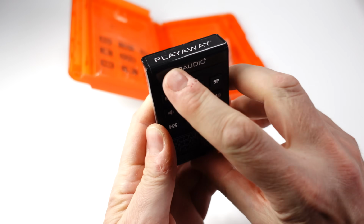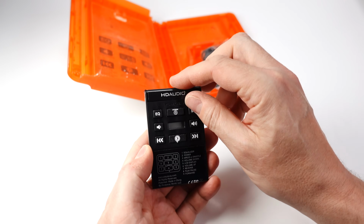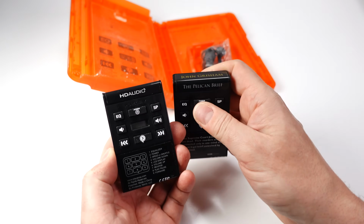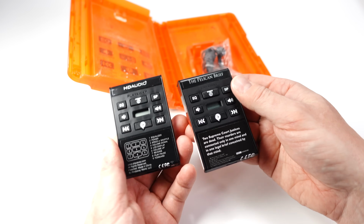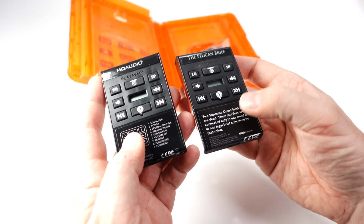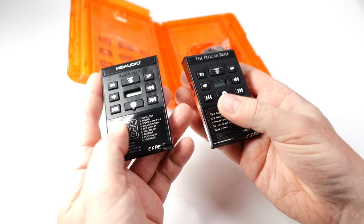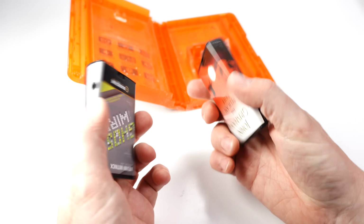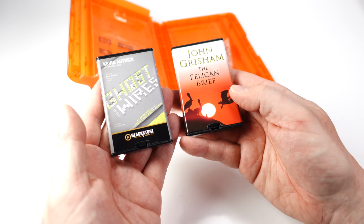I notice on this one it doesn't have the author's name on there, so they can use the same battery cover on all of them. It's not as difficult for them to print as it would be for that one, so they've simplified it down a little bit for themselves. And at the bottom here we've got the instructions for the player on this one, whereas this has a bit of information about the book. So again, you can reuse the same bottom piece on all of these. It's just this side now that you have to stick a label on, just to make it a little bit simpler.